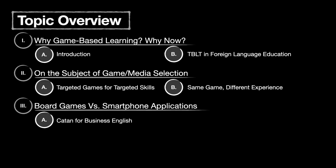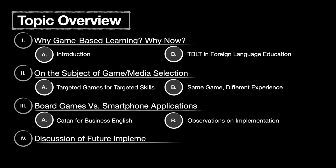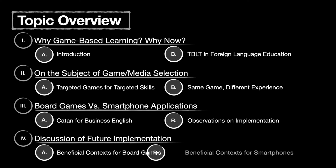After taking a look at the potential pedagogical benefit of utilizing Catan in business English contexts, we will then look at some of the differences between these two media as observed from one full academic year of integrating both the classic board game edition and the smartphone edition of Catan into EFL curricula. Finally, we will conclude with a brief discussion of how EFL educators who utilize game-based teaching may use these observations to leverage the pedagogical potential of both media types by looking at the strengths of board games versus the strengths of smartphone applications, as was observed in this study.